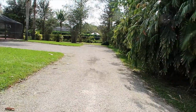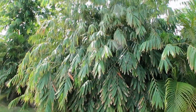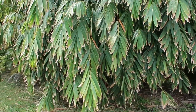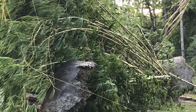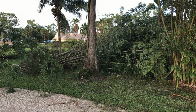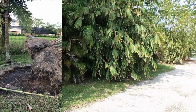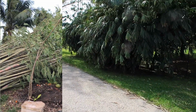You can see how that is, but that's just part of it. Here we go. Now these are much fuller because during, I think it was Irma, we had so much rain and winds, and we're pretty sure we had a small tornado probably, or tornadic activity come through, because it brought down the back fence, and it brought over basically a lot of these bamboo. They just toppled right over.